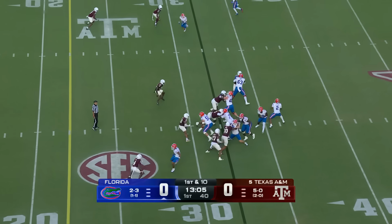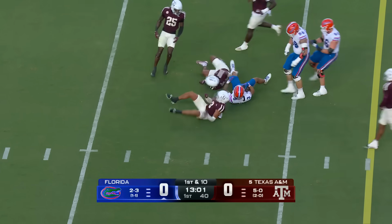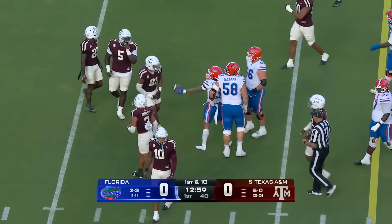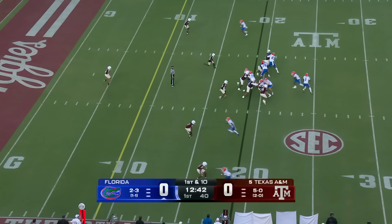1st and 10 from the 32. Lagway on the quick slant, complete to Wilson, and Wilson III picks up another Gator 1st down. Really well designed by Billy Napier.